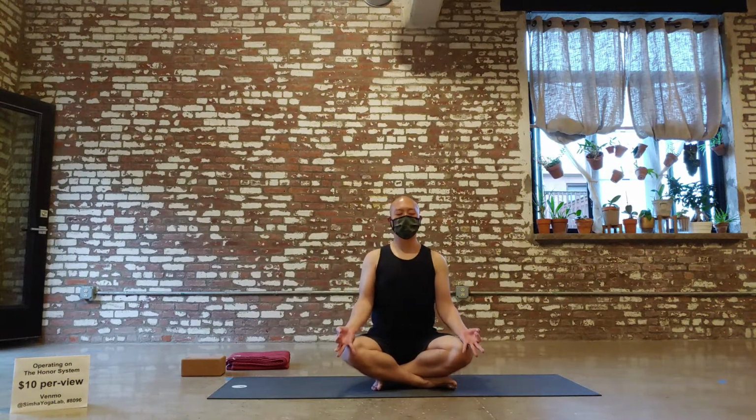The palms face up, and fingers come together, mudra, thumb and index fingers touching. Grounding evenly through your seat, let the shoulders broaden. And with the lips touching, start to regulate your breath by breathing only through your nose. Let your inhales even out with your exhales, smoothing out the breath, let the mind be quiet.